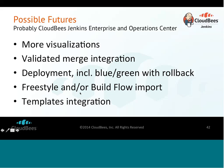Also, the support imports migration from old style Jenkins builds to new style. For example, integrate freestyle jobs as shell steps in workflow. Also, import build flows as workflows. Please note here that many people like Groovy DSL, the job DSL plugin. And today there is no automated way to convert your DSL jobs into workflows.